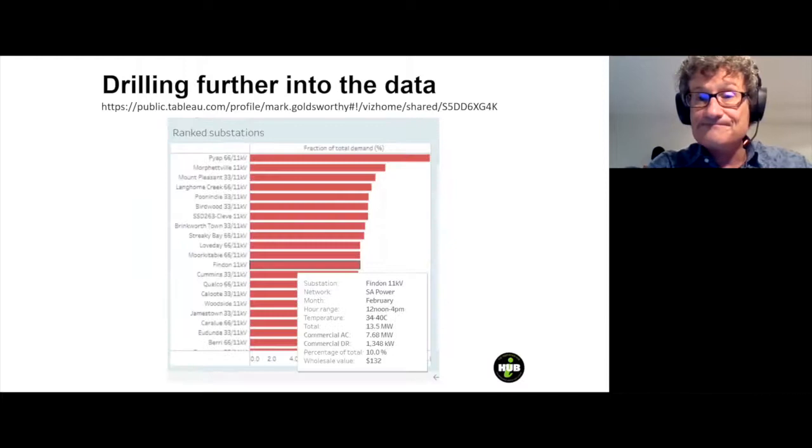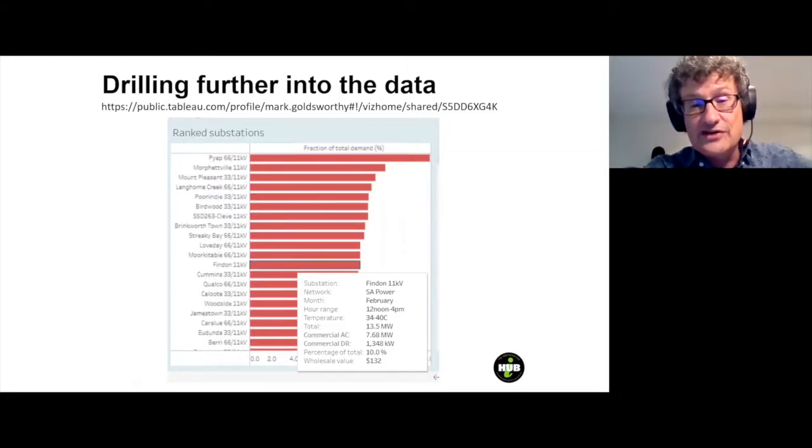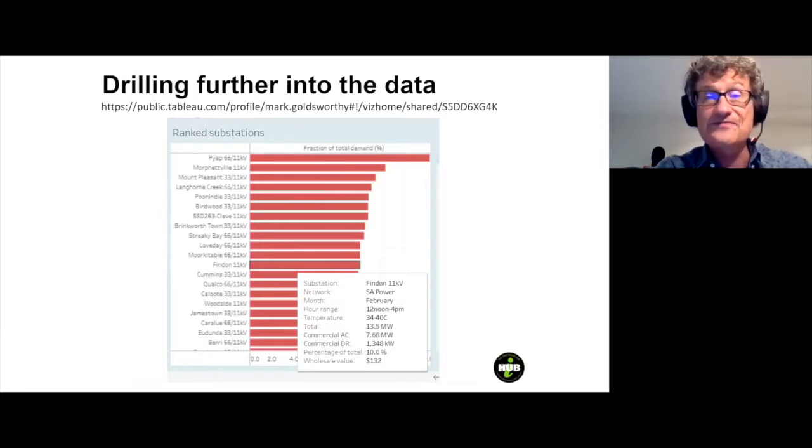Next slide. And you can break down into individual substation. In this particular case, the Findon 11 kV substation there, same bin there. But the interesting thing, the reason I hovered over that, was that as much as 10% of that particular substation was available as demand response from commercial buildings. Next slide.